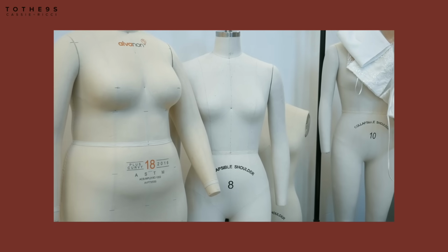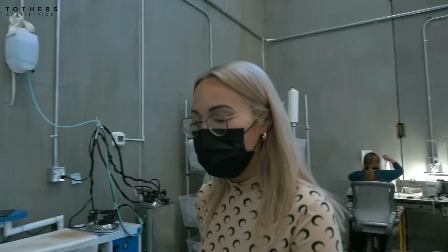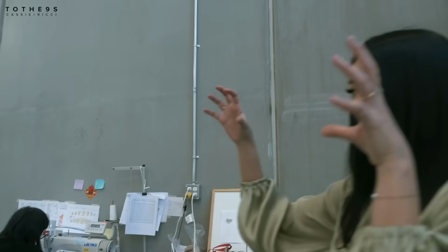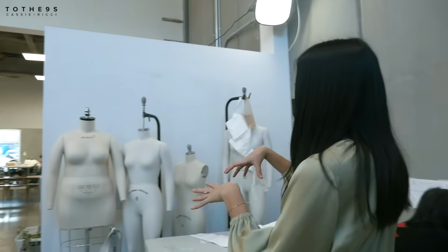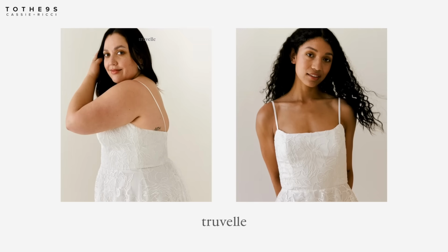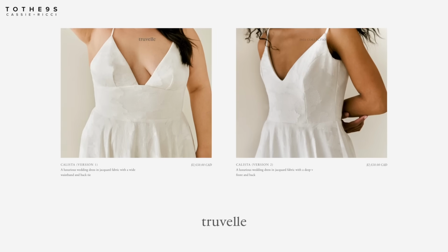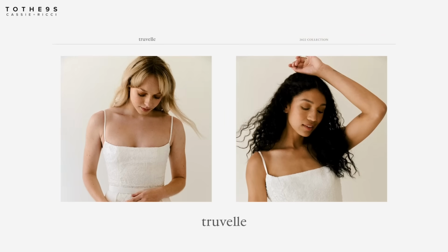Can you go down the list of the different brands and how they're categorized? Yeah, absolutely. Lovenote is essentially the umbrella. We've got 4 brands that we carry at Lovenote. Our first brand is Truvel, which was launched in 2013. They feature A-line skirts, are more romantic, really pretty, whimsical.